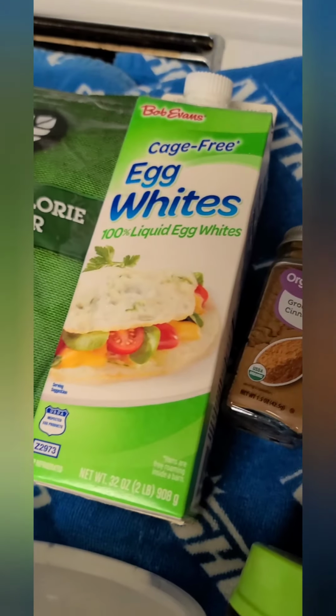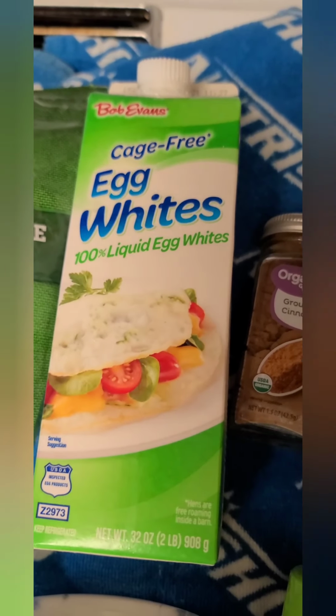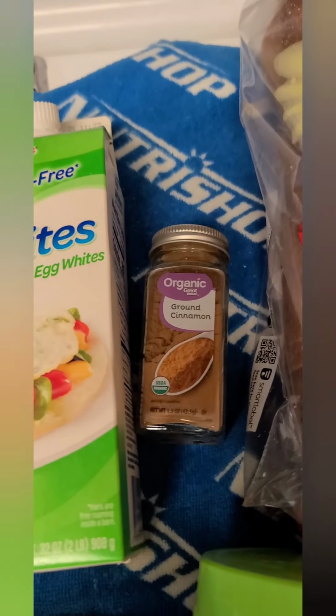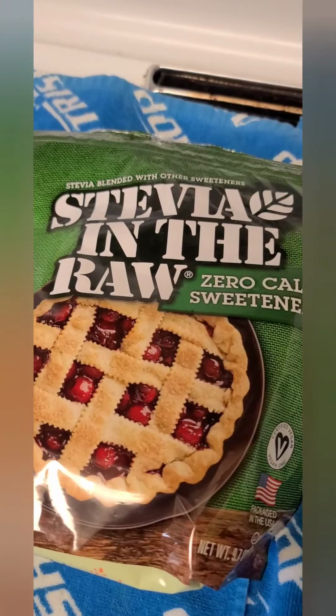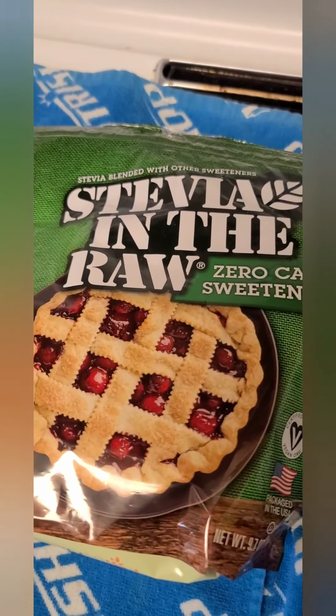We're gonna need some liquid egg whites. I'm using liquid egg whites. Obviously, you would usually use a regular egg in French toast, but we want this to be on the low calorie, high protein side. We're gonna need some cinnamon. We're gonna need some stevia in the raw or sweetener of choice. I'd always suggest stevia or monk fruit as my two top choices.